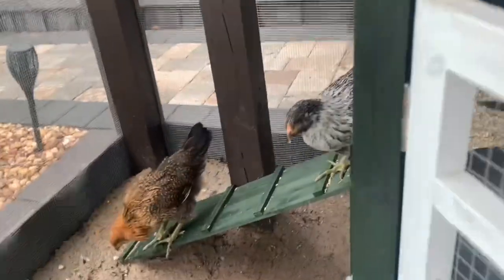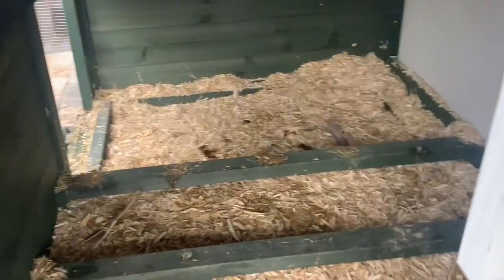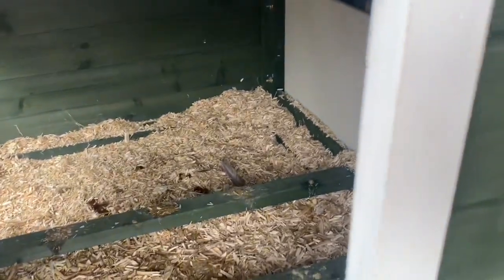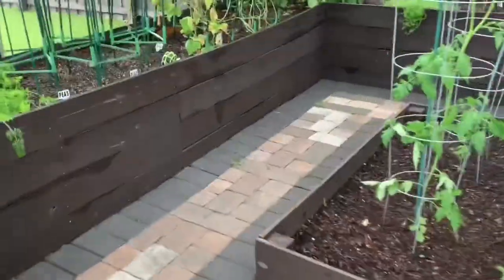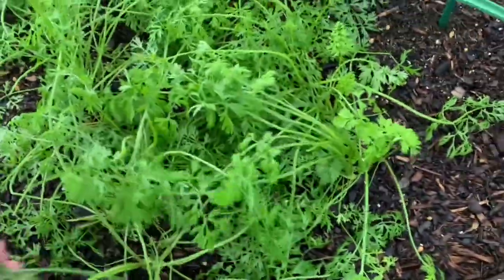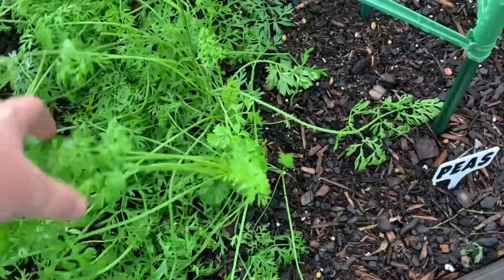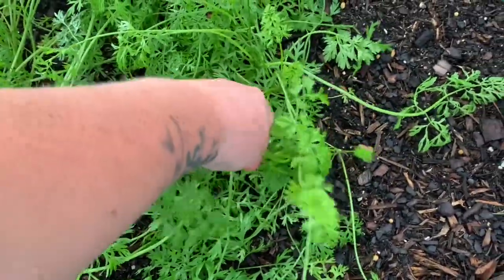Let me get their water out and I will clean this out. This was their first night in here. I'm gonna get them some fresh water and I'll bring their food out for them for the day. The chickens absolutely love these tops here of my carrots. So I honestly don't mind if carrots even grow. I'm just giving these to my girls, making them happy.